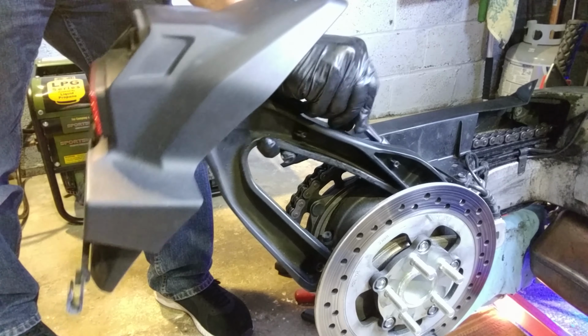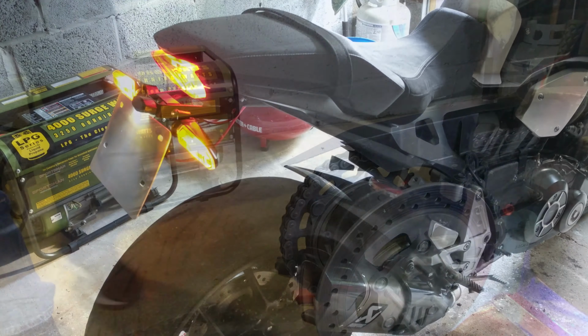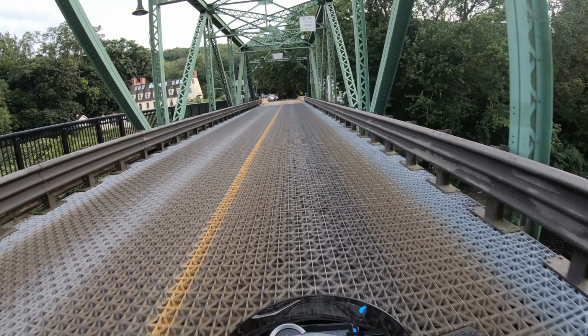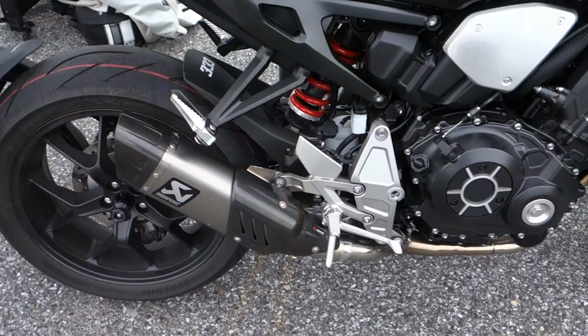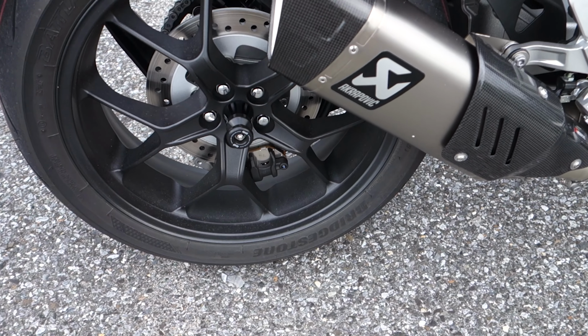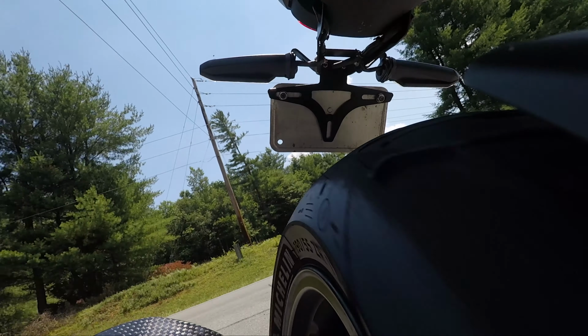Recently, I removed the large clunky Honda OEM license plate hugger and replaced it with the well-designed R&G tail tidy kit. I documented that upgrade in another vlog post, and I provided the link for that video as well. I replaced the stock Honda exhaust can with a slip-on from Akrapovic. Slip-on replacements are a bit controversial in that functionally, they don't do a lot for your bike.